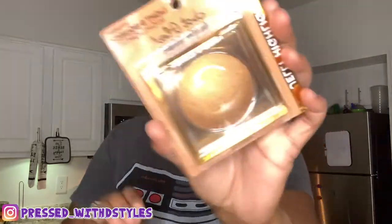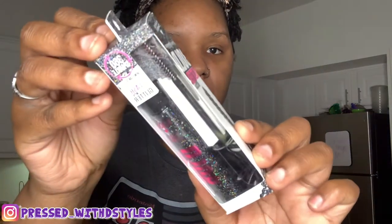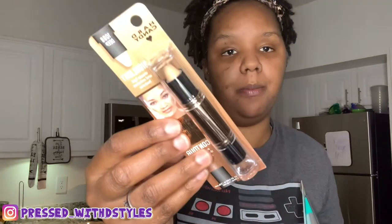So I found this Heart Candy Light and Bouncy Highlighter, just glow. And this is what it is. It's really cute. I feel like it'll be brown girl friendly, so I picked this up. What else did I get? I got this Bold Glitter Mascara. So it looks like this. I thought I picked up two of these. I picked up this Heart Candy Contour Stick, and this is in Deep.